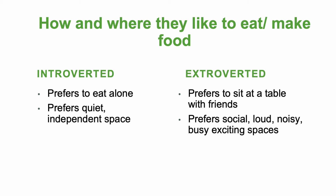Extroverted learners are those that don't mind being in an environment that is much more social, noisy, busy and exciting. So can you adapt the space to better suit these needs by working in larger groups? Can you put them next to more confident young people that can also model skills so that they can also learn from their peers and have a constant positive visual of what to do next?